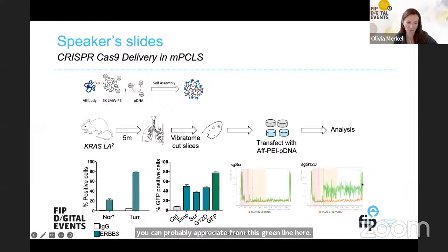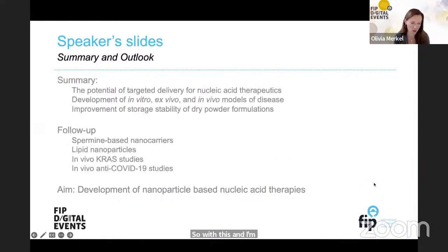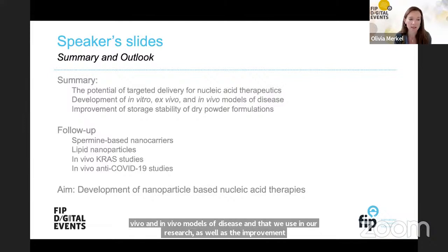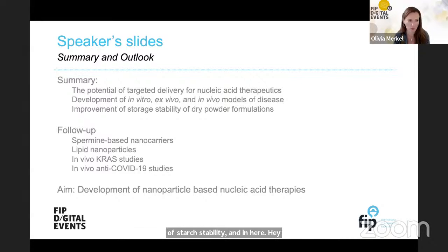So with this, I hope I was able to show you a little bit the potential of targeted delivery of nucleic acid therapeutics in general, the development of in vitro, ex vivo, and in vivo models of disease that we use in our research, as well as the improvement of storage stability and inhalability of dry powder formulations.